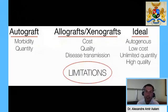allogenic grafting material or xenogenic material. And those, even though they seem very attractive, have limitations as well. The first limitation that comes to my mind is the cost of this material. You have to understand that every time you open a pouch of AlloDerm, or every time you open a box of allograft material, you're adding $200, $300, $400, $500 worth of material to the procedure, and this cost is usually transferred to the patient's pocket.